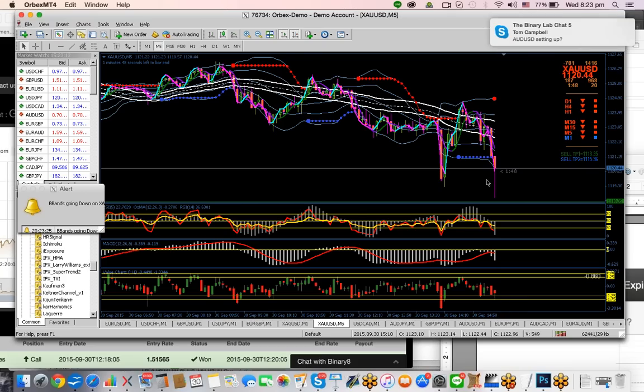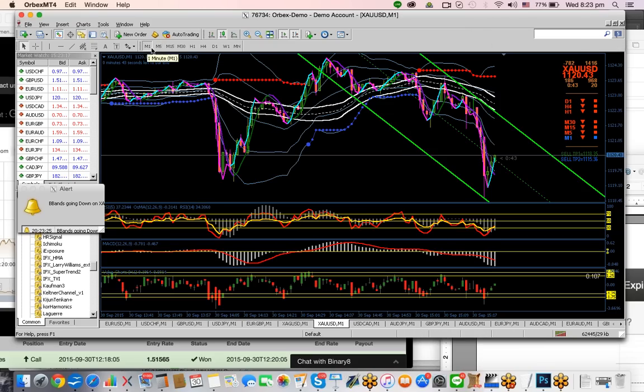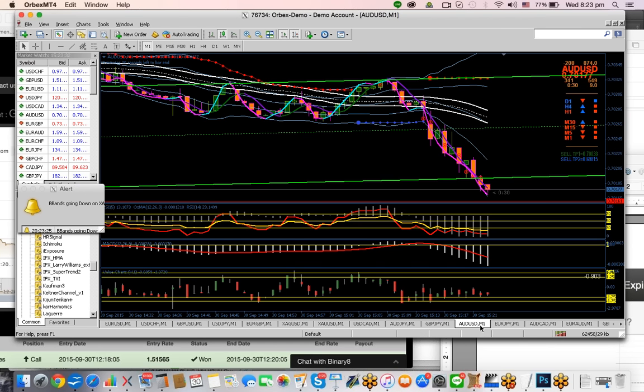Okay, gold. There's a slight possibility that it can just try to bulldoze down again, but this one came up way in advance. It's untypical of a 5-minute bar. So actually no, it did go off. This went off at the same time as the pound USD. So leave that.